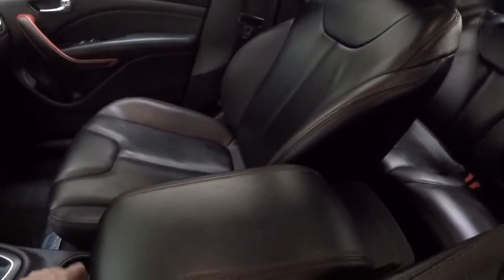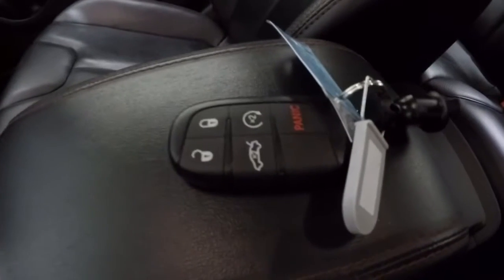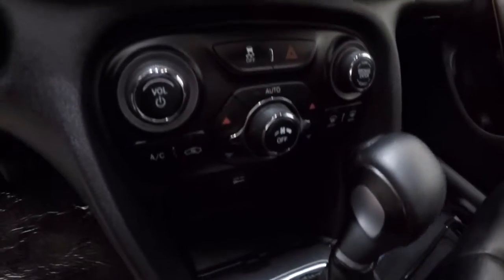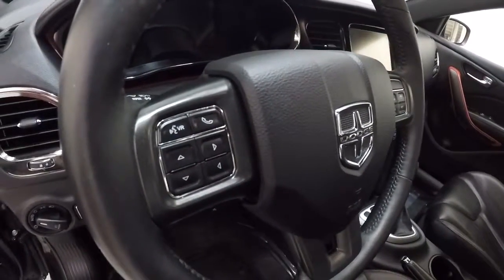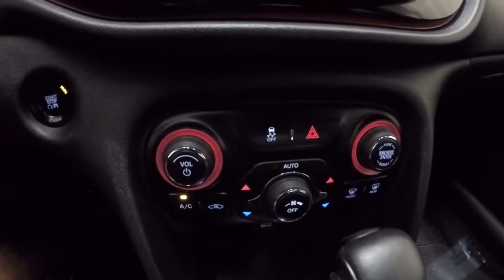Alright, this Dodge Dart does come with a key fob. Lay that out for you. Alright, it does have remote start. It is an automatic. Alright, dual climate controls. Nice big touchscreen here with the navigation and backup camera. Alright, I'll turn that on for you in a second. Leather wrapped steering wheel audio controls with Bluetooth. Okay, this Dodge Dart is equipped with push button start.